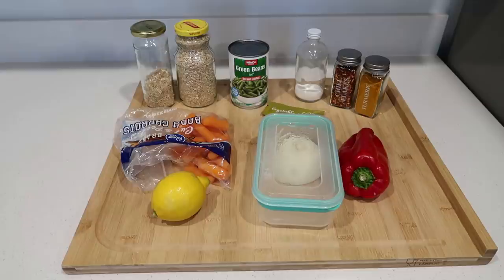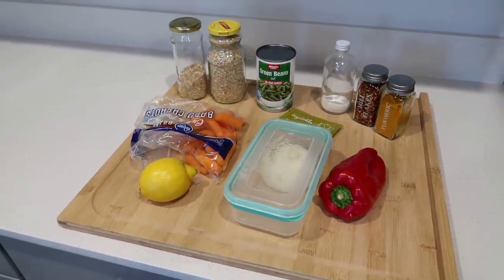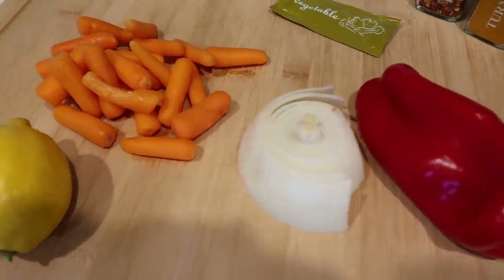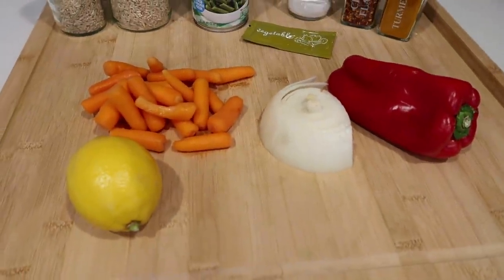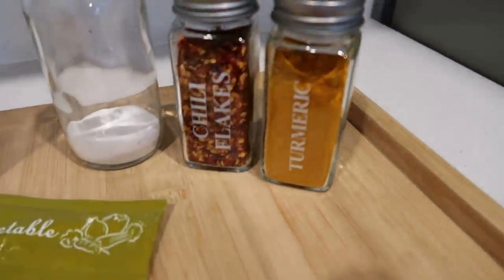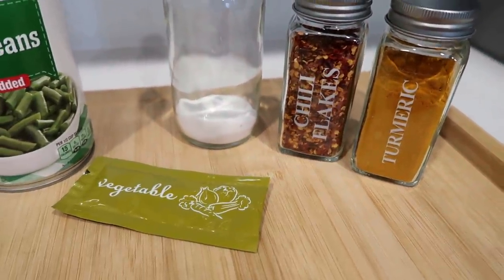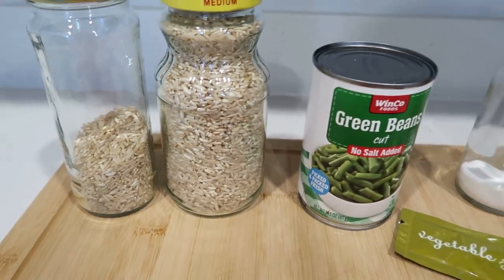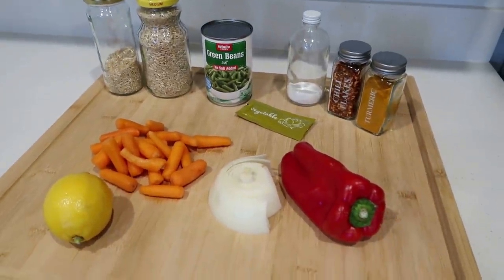So delicious, and I just want to quickly say you can use any veggies that you have on hand in your crisper that you want to use up. I had a little bit of an onion, some baby carrots, a pepper that was kind of getting wilty, a lemon. I feel like we all have lemons in our crispers. Let me know if you're like me. I buy lemons with intention to use them for drinking water and stuff, and then they just sit there, so I always have to find a way to use them up. And then everything else is just seasonings, green beans, and some brown rice.